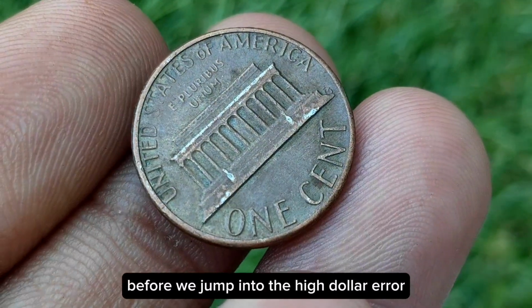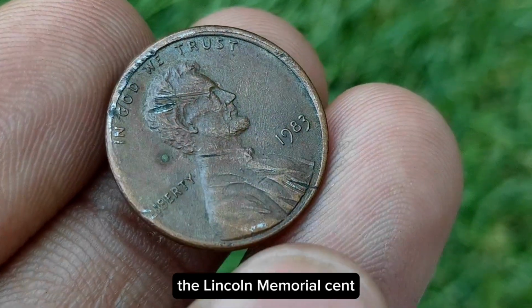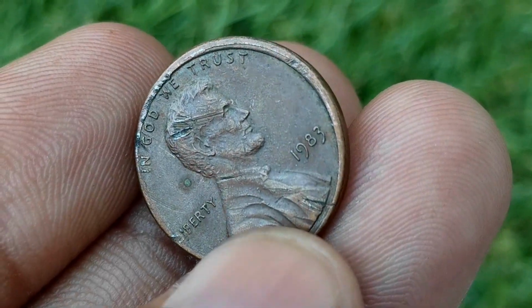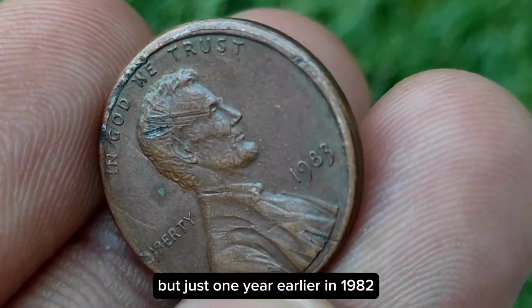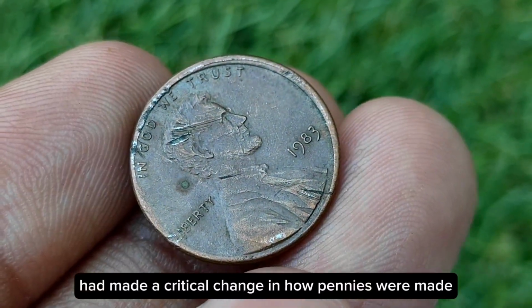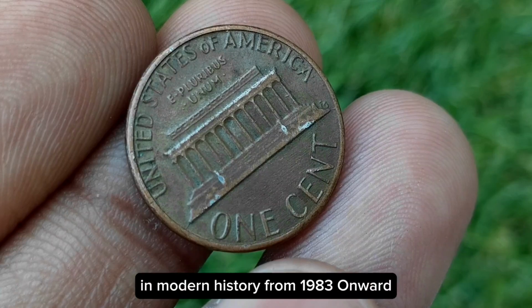Before we jump into the high dollar error, let's set the stage. In 1983, the Lincoln Memorial Cent was already a familiar face in American currency. But just 1 year earlier, in 1982, the U.S. Mint had made a critical change in how pennies were made, a change that would lead directly to one of the most valuable coin errors in modern history.